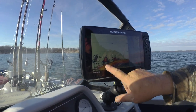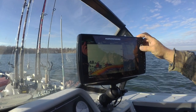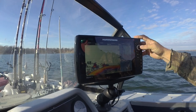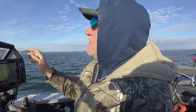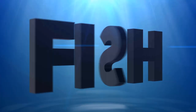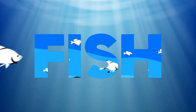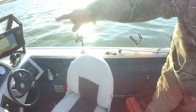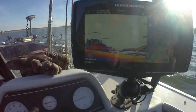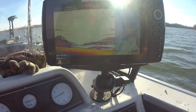We're going to try it. There's some bait fish and there's probably some catfish right underneath it. So we're going to mark this, and then we're going to go back to it. We'll set up on it and we'll drop some lines down and throw some lines out and see if we can come up with a blue cat or two. That's what we're set up on, those bait fish we just marked. And there should be some catfish down there below.